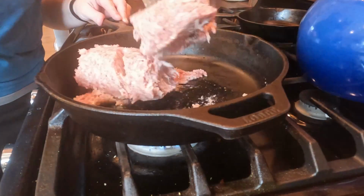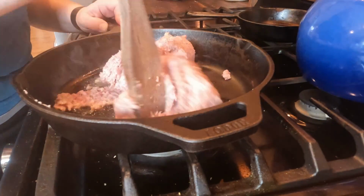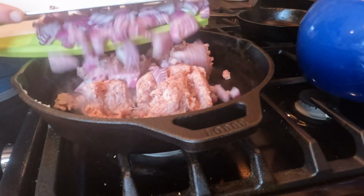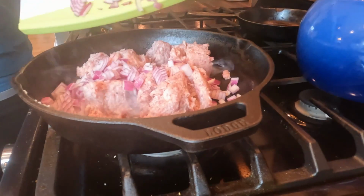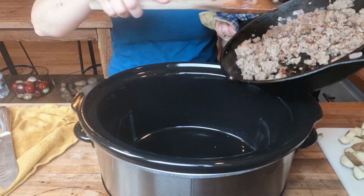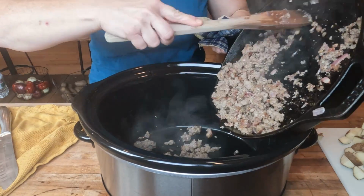Next up is a sausage and corn chowder. I'm pretty sure I've shared this recipe with y'all before on the channel, but I thought with the budget video, this was going to be a really good opportunity to showcase this inexpensive but really filling and delicious meal.